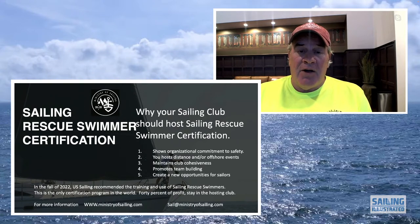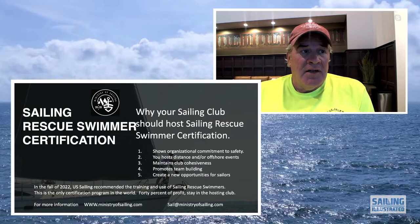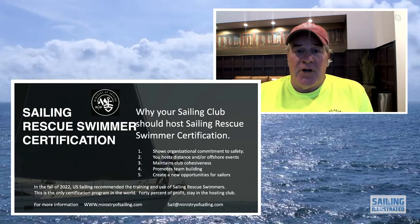And then the first clubs that host us, based on regions, will be the only clubs that will do it. I think it's important to reward those who come to the table first. So the early adopter clubs will become sort of a regional certification center, and they will continue to get a chunk of the money that is charged to sailors, and presumably sailors are interested in doing this, clubs are interested in doing this.